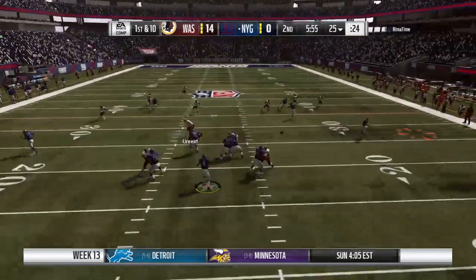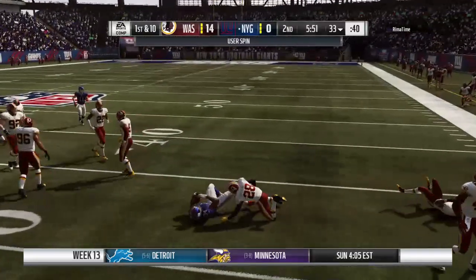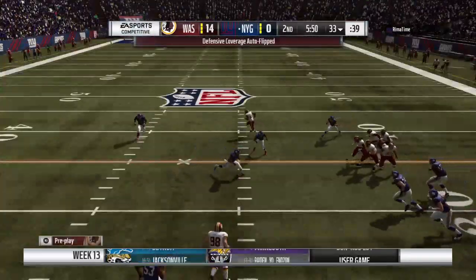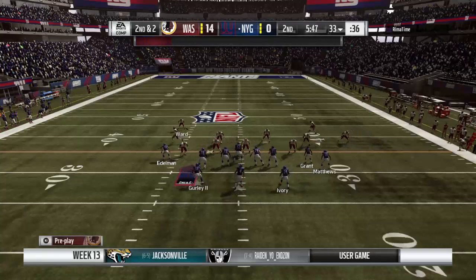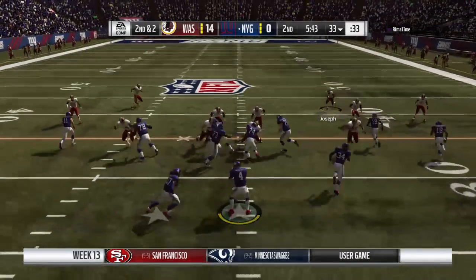Poor punter. Yeah, it wasn't his fault. But hey, listen, there's going to be casualties at times. We're trying to win a game. And he'll get it up to the 33-yard line. It'll be a gain of 8 yards, and that'll bring up second down.